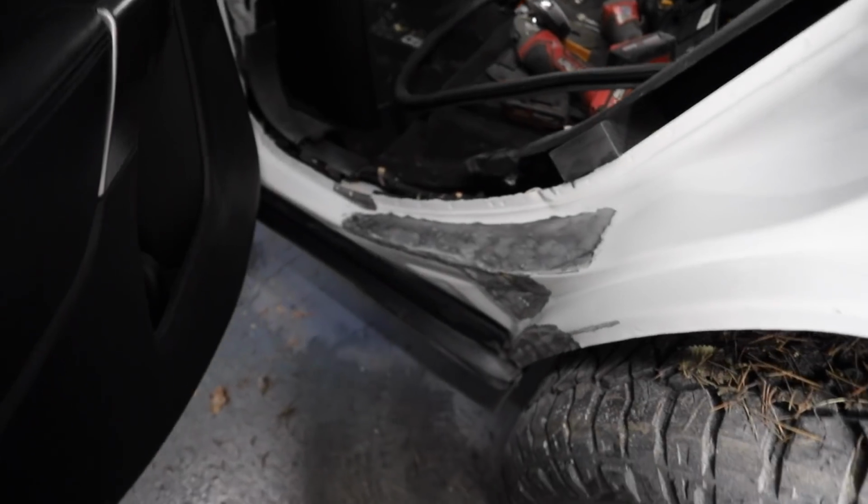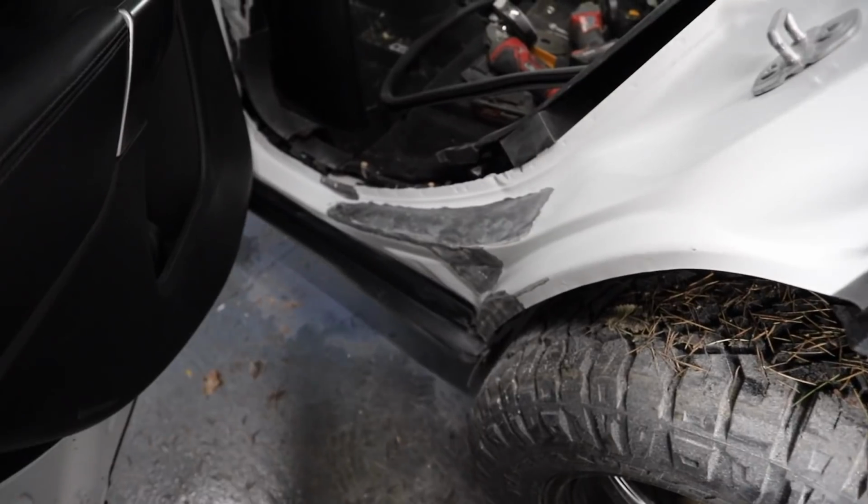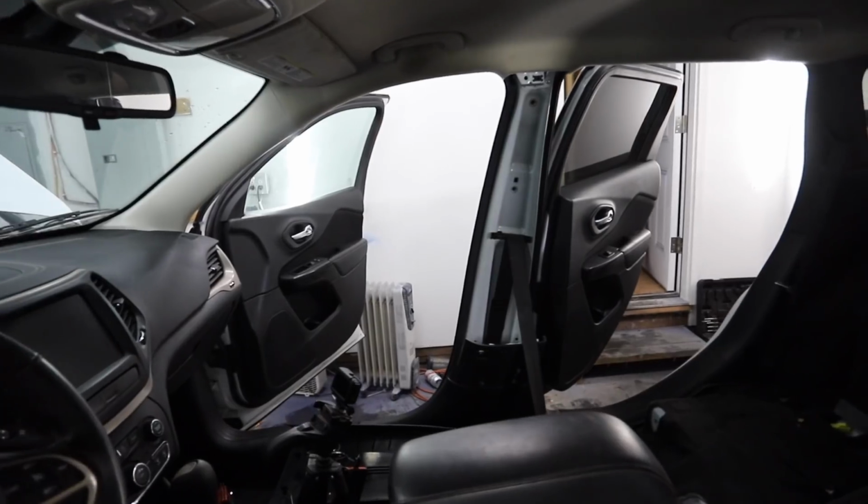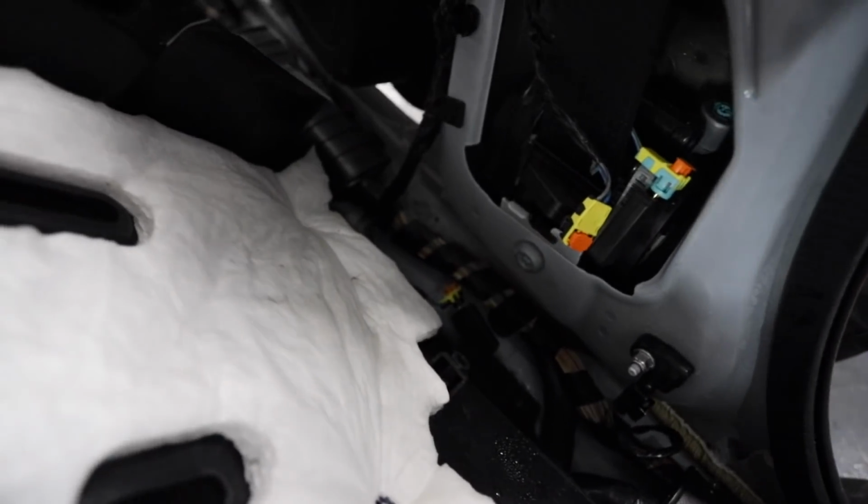Kyle just finished up sanding all this area out, and that's where we're going to be applying the body filler to smooth this whole thing out so it doesn't look like we were hammering on it. And in the front here, you can see that we got these B pillars kind of taken down, and we've gained access to the seatbelt reel.